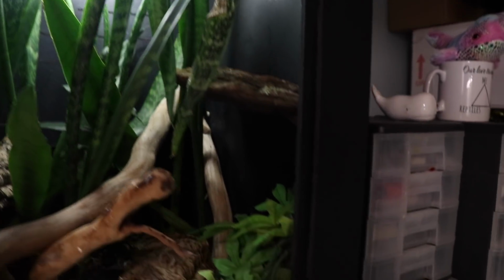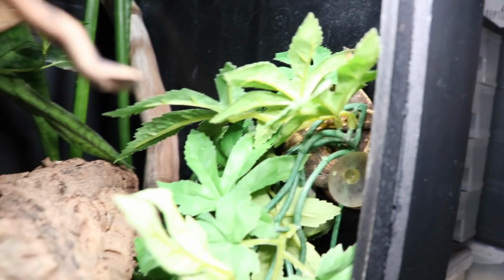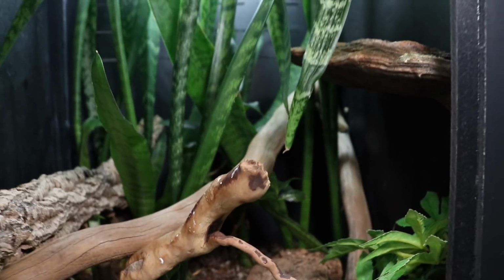I'm not going to explain it right now. You can see Teg behind her plant right there. I'm not going to bug her right now. I can see her tail and stuff. But, yeah, Teg's tank is doing okay.